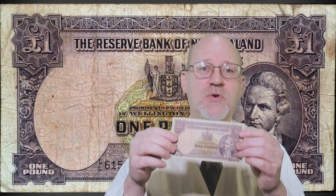I'm Dr. Brad Hafford, archaeologist and economic anthropologist. Welcome to Note Nook, where I decode various stories embedded within paper money, all the while uncovering interesting facts about countries and people around the world. Today, I'm looking at a £1 note issued in New Zealand in the 1940s.